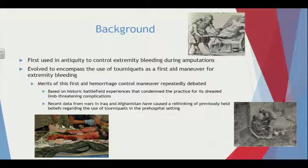However, trauma care has matured, and recent data from the wars in Iraq and Afghanistan have caused a rethinking of the previously held beliefs that the use of tourniquets is bad in the pre-hospital setting. And we're going to talk about that. So, what are some of the advantages of a tourniquet? Stops hemorrhage, yeah, okay, good.